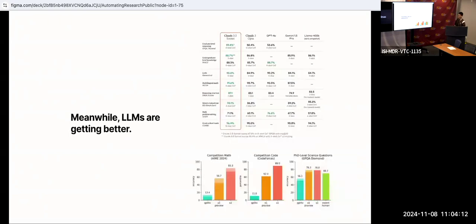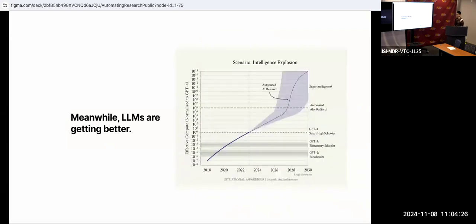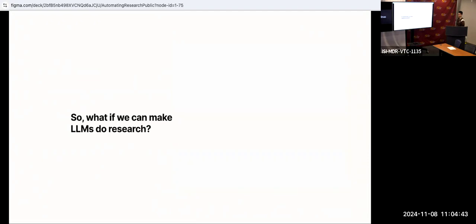At the same time, we realize large language models are getting better. Recent models like Claude 3.5 and o1 are getting pretty impressive performance on a bunch of coding, math, and reasoning benchmarks. And some of my more optimistic AGI-pilled friends will even say there'll be a point where large language models will be so smart that they can even automate some of the best human researchers like Alec Radford. I'm not sure if I agree with this exact timeline, but it does make us wonder if there will be some possibility where language models can do research for us.